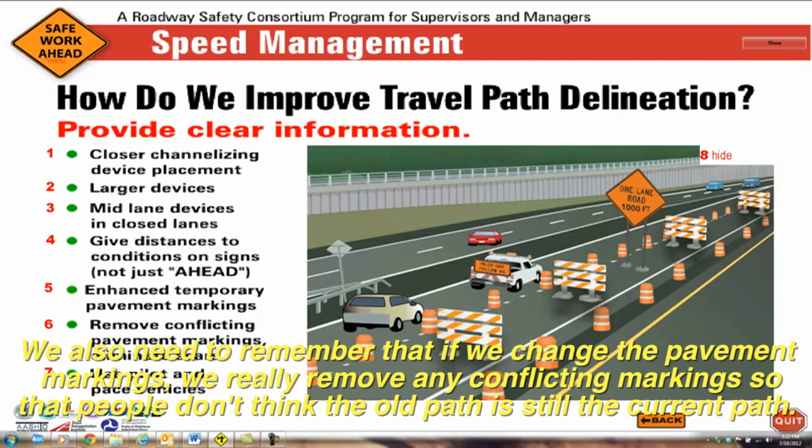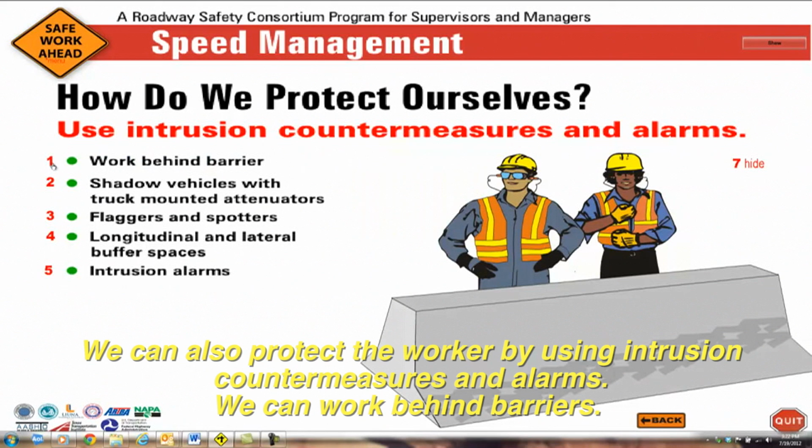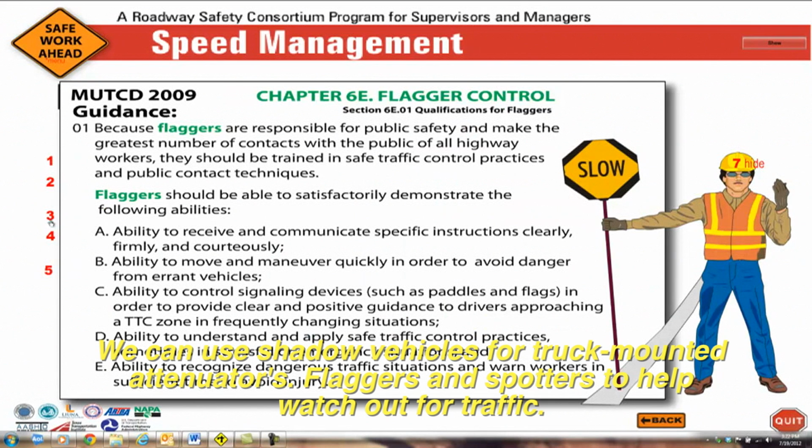We also need to remember that if we change the pavement markings, we really remove any conflicting pavement markings so that people don't think the old path is still the current path. We can also protect the worker by using intrusion countermeasures and alarms. We can work behind barrier. We can use shadow vehicles with truck-mounted attenuators, flaggers and spotters to help watch out for traffic.